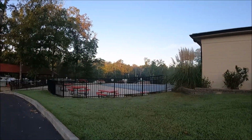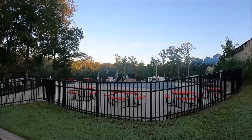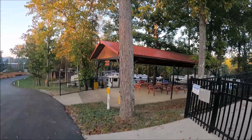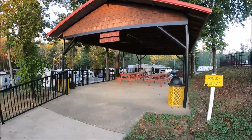And again, here's the pool area. Have some nice picnic tables around the pool. That's unusual. Usually they have lounge chairs and stuff, so that's different. Pavilion for rent. About 6 picnic tables in there.